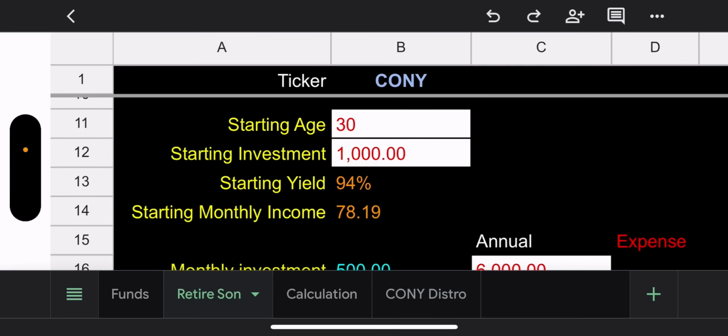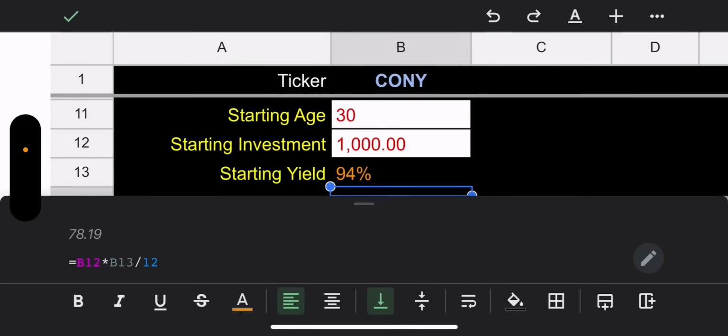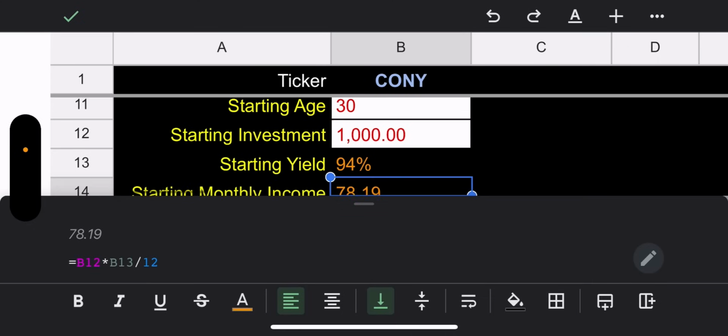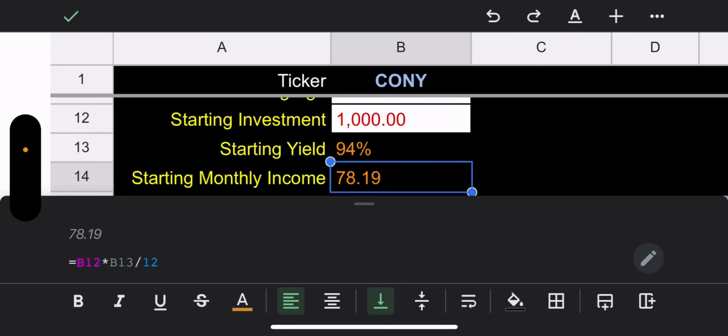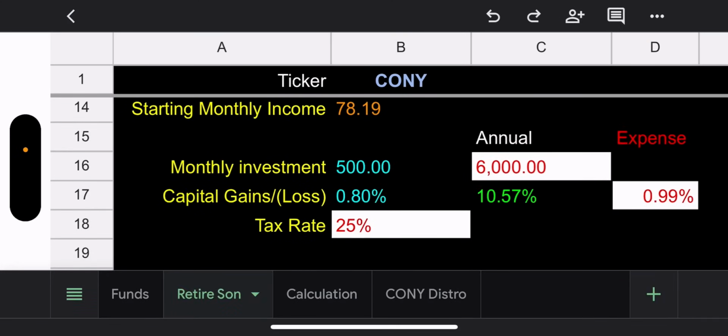Starting yield 94%. So starting investment, if you put $1,000 in, you'll be already making $78 a month. So that's good. So again, how do you calculate that? You take B12, which is the starting investment of 1,000. You multiply that by 94%, which is starting yield, and then you divide that by 12 months. Okay, so here's the real statistics here. So we said $1,000 is the starting point, and let's say you could put in $6,000 a year, which is $500 monthly. Okay, that's good.